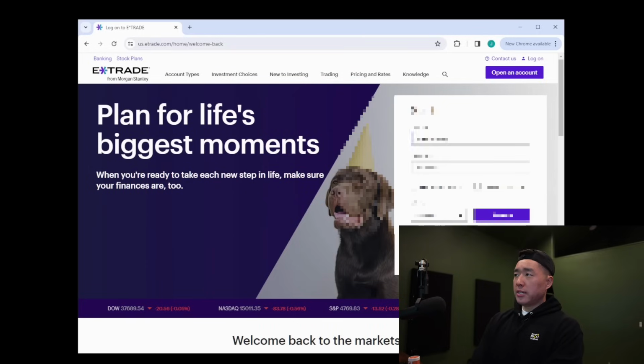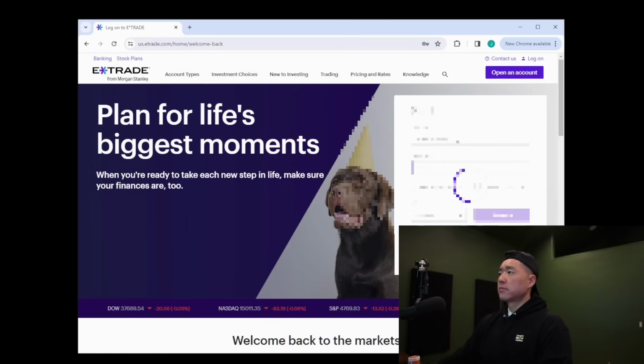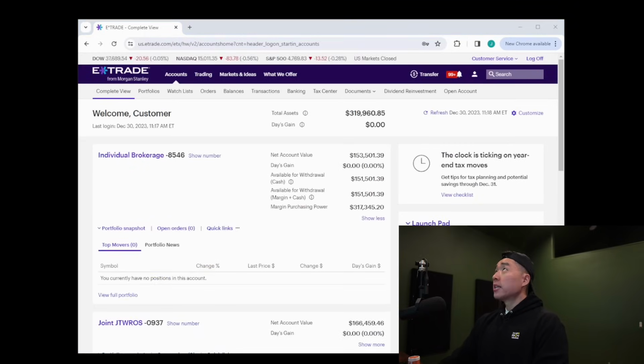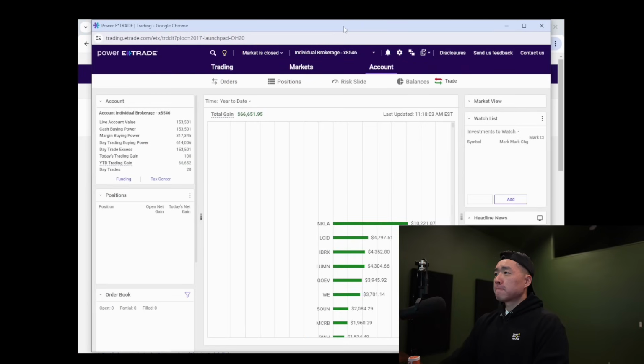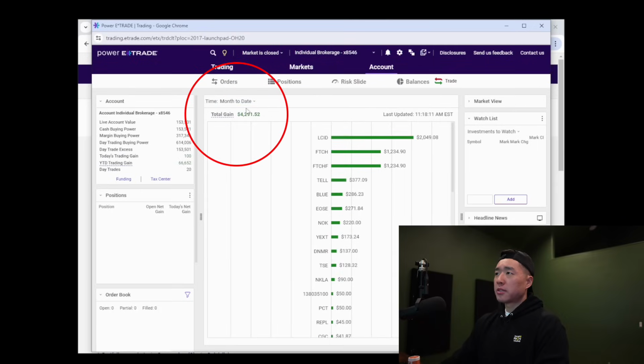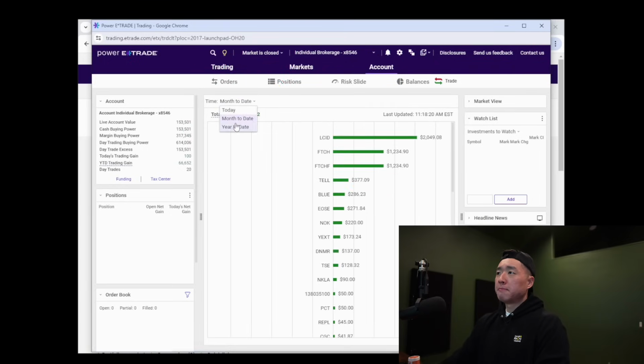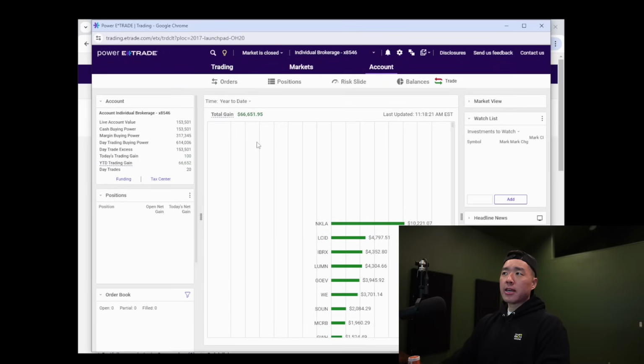Okay, let's sign into my E-Trade account now. And then open up Power E-Trade. And there you go. So year to date, total gain comes out to over 66K on this account. And I can flip through this month to date. Today, I don't know what's showing today because it's a Saturday. So this is from yesterday. So yeah, there you go, 66K on this account.